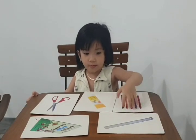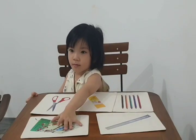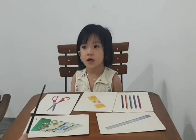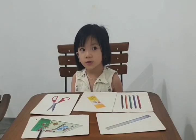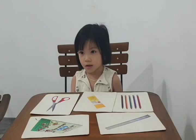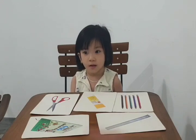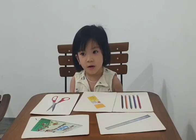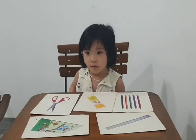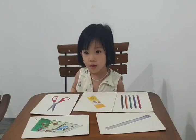Okay. Can you show me where is the book? Book. Yes. What is it? It's the book. Very good. Is it a big book or a small book? Big or small? Small. Very good.